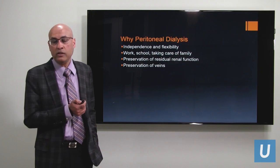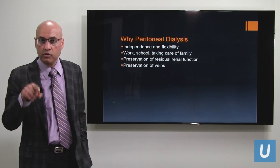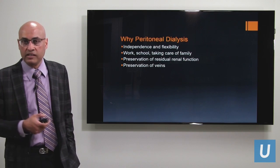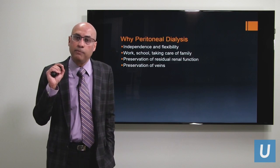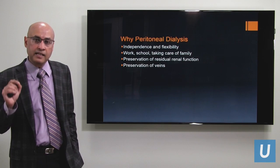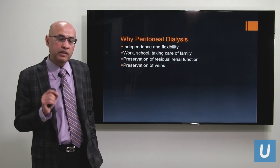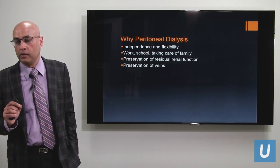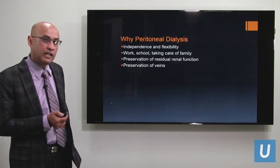Preservation of veins. As you can see, peritoneal dialysis does not involve your veins. It goes into your abdominal cavity, the peritoneal cavity, through a catheter, and that's all it is. And we can always pull out this catheter. I'll show you some pictures next time of these PD catheters. But the important thing is that we don't touch your veins. One of the things I tell my kidney patients is that veins are their lifelines, and vein preservation is very, very critical. Because if you run out of veins, then it's a big problem, and the only solution left after that is a transplant. So try to preserve your veins as much as you can, and that's where PD is definitely a much better modality.